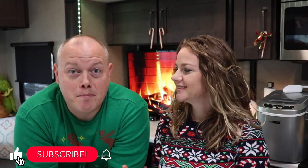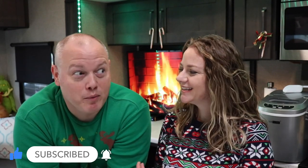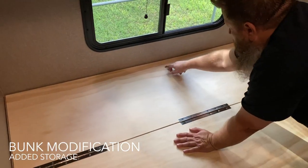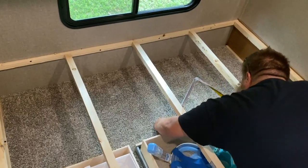So one of the first major overhauls that we did was in our bunk room because we were panicked about storage. Like, where are we going to put all of our stuff? So what we did is we basically took the bottom bunk in our bunk room and turned it into storage because in the back of it was complete dead space. So we ended up utilizing nearly all of the storage room that was just wasted underneath that bunk.